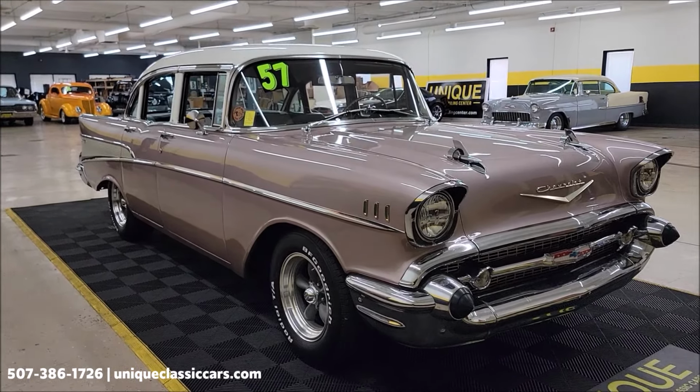American Racing Wheels, 5-spoke, BF Goodrich radials, and if you take a look behind there, disc brakes have been converted up front, slotted and drilled rotors, also tubular control arms. So like I said, some nice improvements done to this car if you want to take it down the road, do some driving with it.